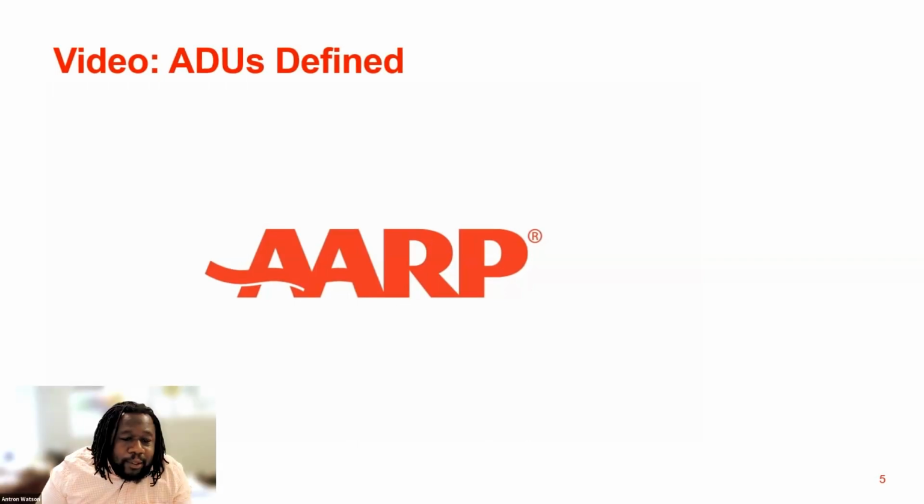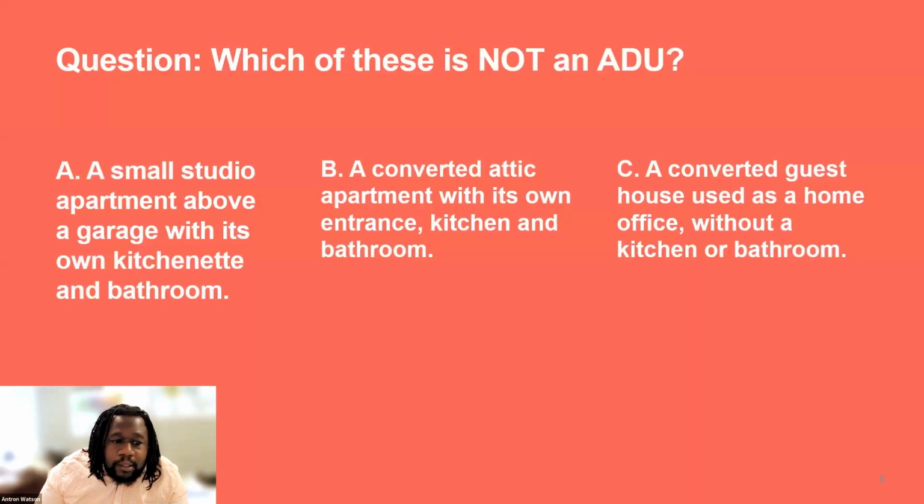Building a house out of shipping containers, that's really an interesting ADU, but there are many other kinds of ADUs that can really fit into our communities. As I said earlier, we're going to make this as interactive as possible. So we have a question for you. Which of these is not an ADU?